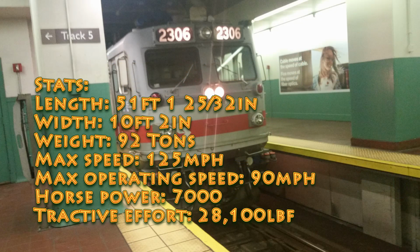The AEM-7s measured 51 feet in length, 10 feet 2 inches in width, and weighed around 92 tons. They had a top speed of 125 miles an hour, or they could go 130 miles an hour if wanted, but SEPTA's maximum service speed was around 90 miles an hour. They also had 7,000 horsepower, obviously that's what the 7 stands for, with continuous tractive effort of 28,100 pounds of force.